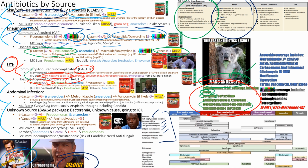So we need to be on this list. Maybe have some Pseudomonas coverage. Right? If your patient's getting sicker and sicker and sicker, it might be because they don't have Pseudomonas coverage. They were on ceftriaxone, which you try on everybody, but that doesn't have Pseudomonas coverage, and that doesn't have anaerobe coverage either, right? And anaerobes, we know, can grow in the bladder. Okay, so that's the idea.